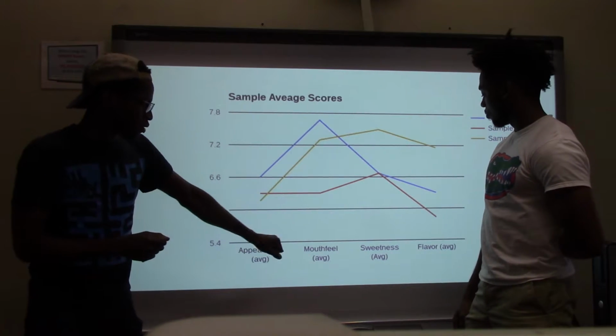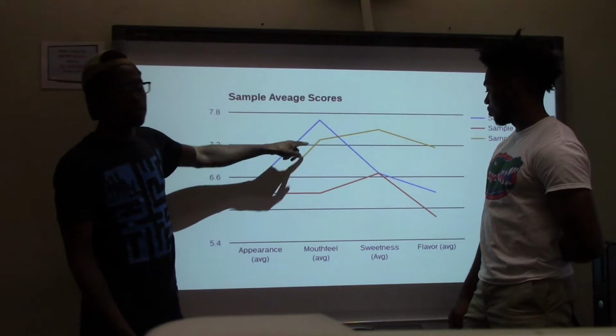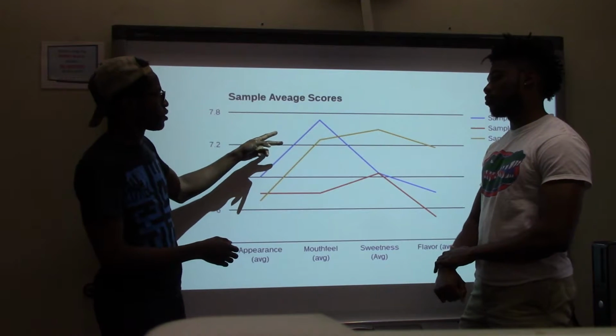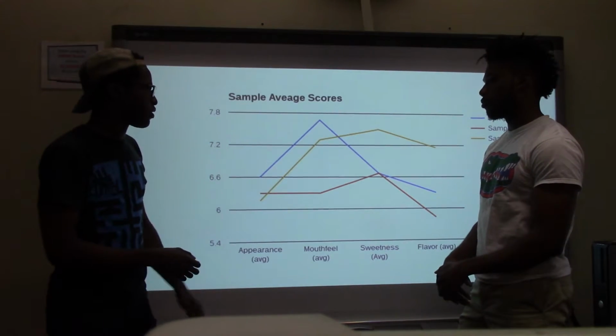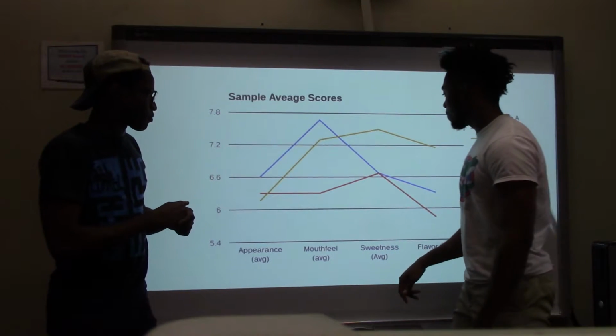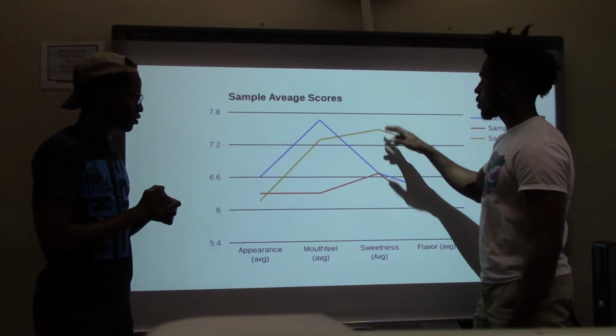Next we have mouthfeel. Again, sample A comes in first, but sample C is in a close second. Those were the 2 most processed of the chocolates, and as you can see, sample B is down here, left in a distant third. And then for sweetness, we have sample C, which scores significantly higher than the rest of them.